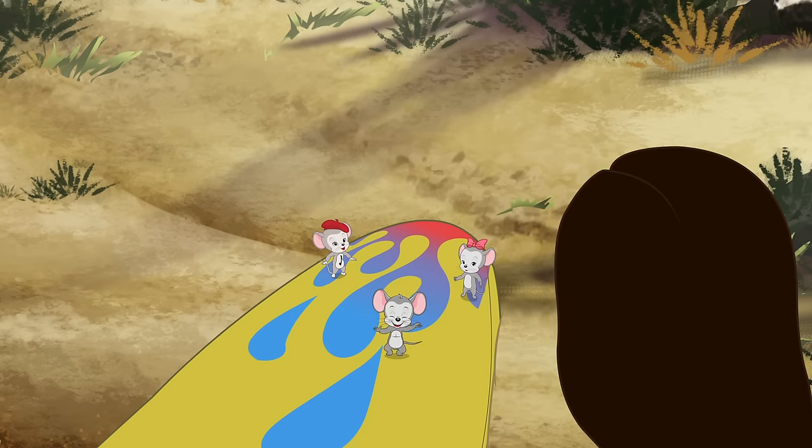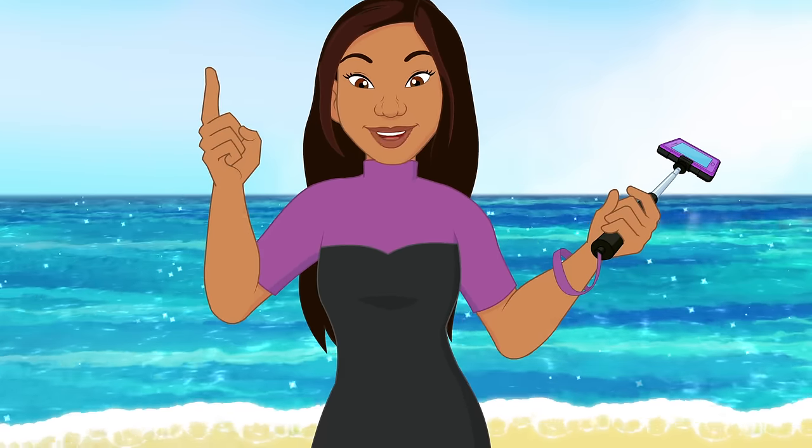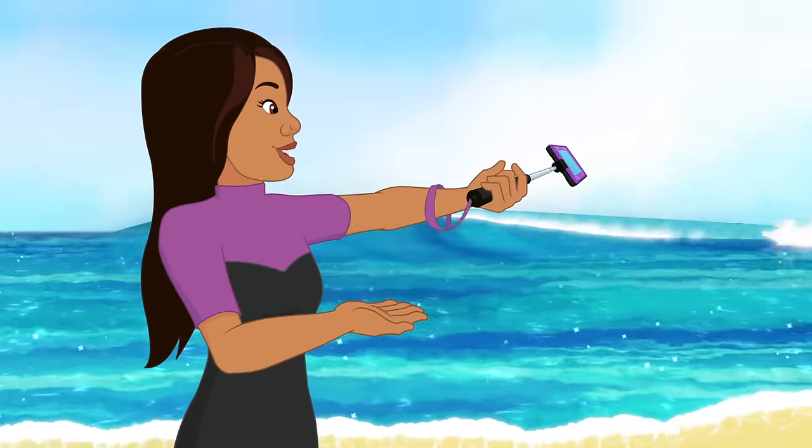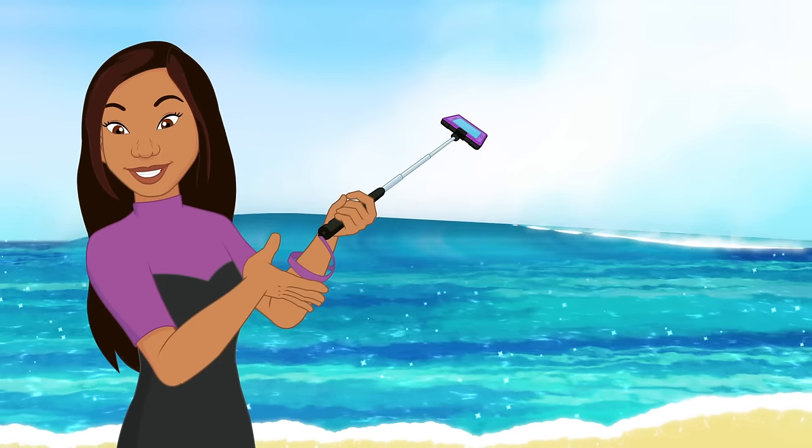How'd you learn to surf like that? My dad taught me, and my grandfather taught him. And before people surfed for fun, fishermen learned how to ride waves on boards so they could bring the fish they caught in the ocean to shore.